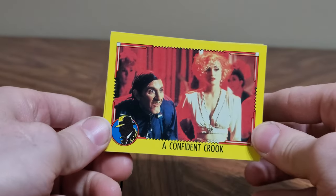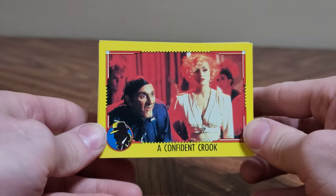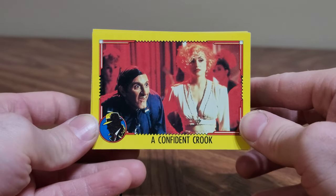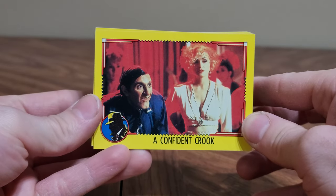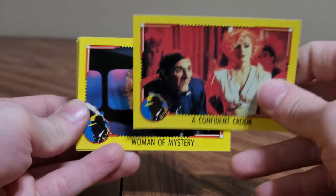I think it goes the... Confident crook. He had such amazing expressions in this movie. How can you tell through all the prosthetics? That's why.